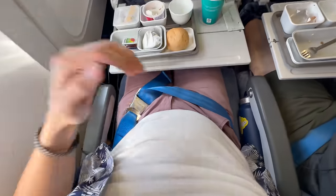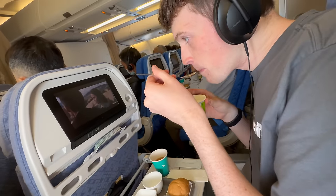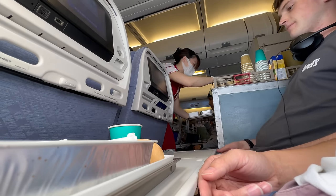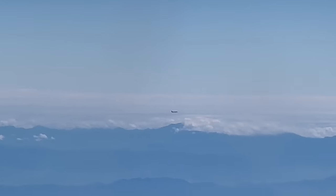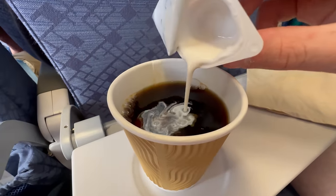The in-flight purser and managers really looked after the Emerald members throughout the flight. Each of them received a bottle of Evian water upon boarding, and their trays got collected first when they finished eating. Coffee and tea are served right after the meal service. 6'4" got a milk coffee, I got a black tea.